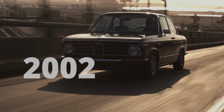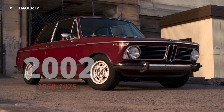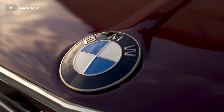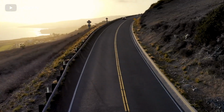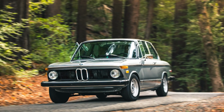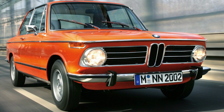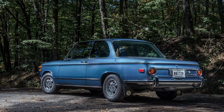The next one on the list is the 2002, which for many car enthusiasts is the quintessential BMW, not only because it set the standard for what would be called the ultimate driving machine, but also because it demonstrates how proportions are the most important design element. The two technical characteristics that set it apart were the monocoque body and independent suspension, which combined with a simple and elemental design made it the perfect car of its time.